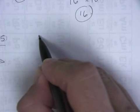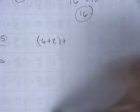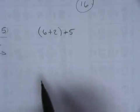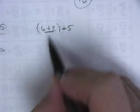If I add in some parentheses, I'm going to get something that might look like this. Let's go 6 plus 2, the quantity 6 plus 2, minus 5. Let's try that out. So this is a minus sign right here, maybe it might look like a plus sign. We're going to do everything inside the parentheses first.